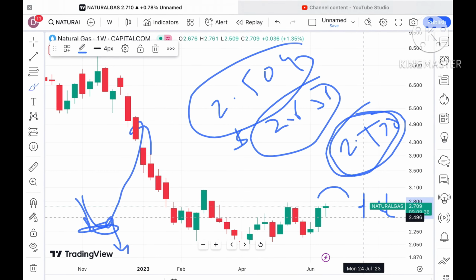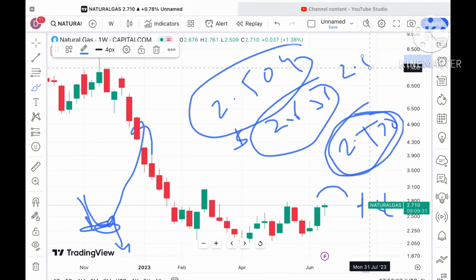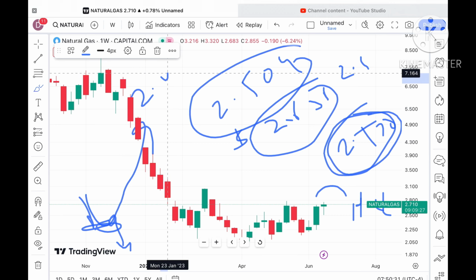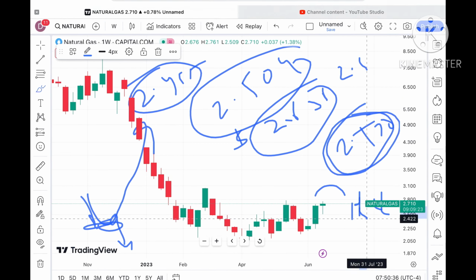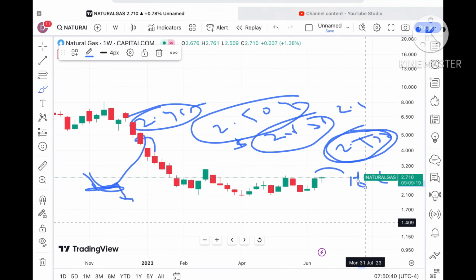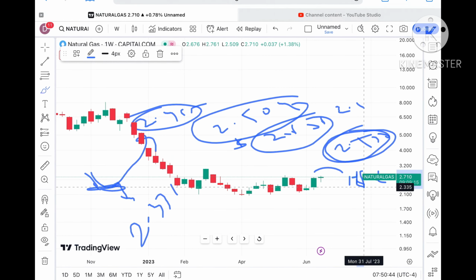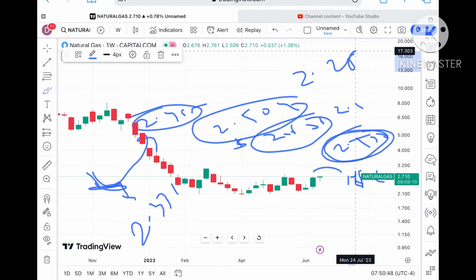Once it falls below a level of 2.560, we can see a level of $2.496, and from there it can fall further down towards a level of 2.415. These are the supports. From there a bounce back can come, but if that level doesn't sustain, it can move further low, with a probability of going towards 2.336. If the price falls below that level, it can move further down, with a probability of touching $2.282.